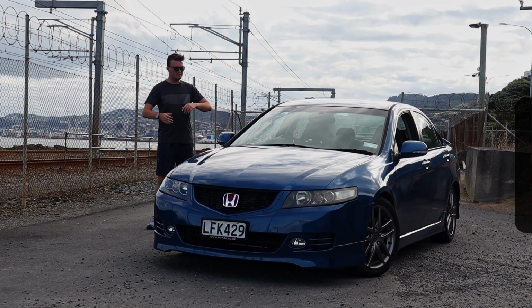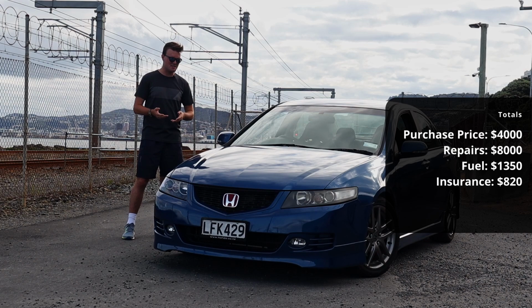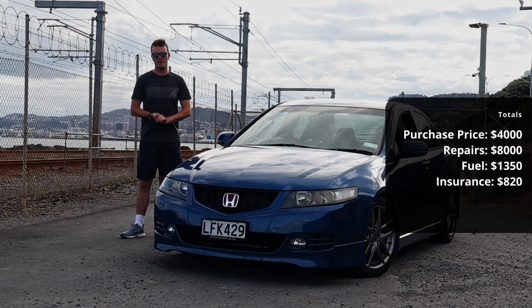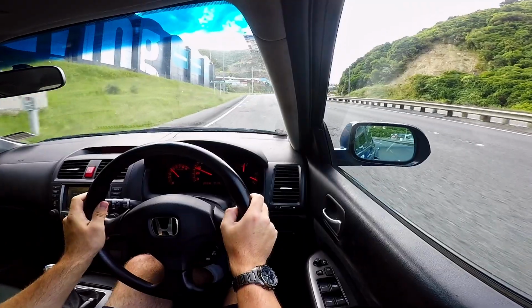So, adding together all of the repair costs, plus fuel, plus my $820 insurance premium, and a few other expenses here and there, the total amount spent on my repossessed Accord Euro R comes to exactly $14,000. So, was it worth it? Heck yeah.